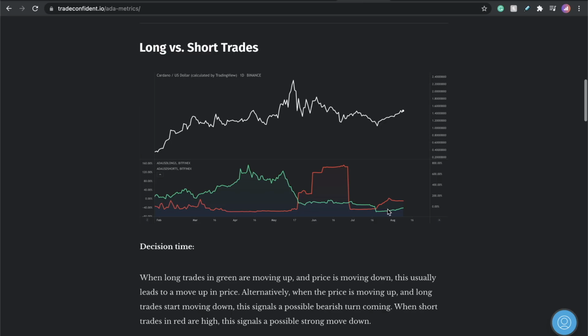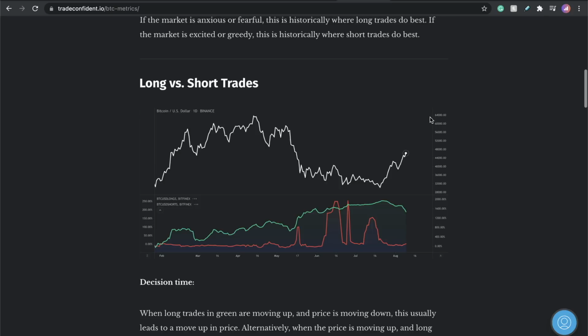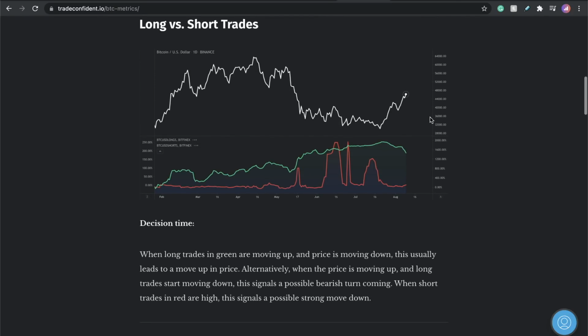Now, please make this correlation, guys. If you're watching this metric, this shows that long trades are increasing and short trades are flat, and the price is moving up. If you come over to Bitcoin, and if you believe there's any correlation between what Bitcoin does and what Cardano does, please watch this very carefully. Long trades are completely moving out of the market while the price is moving up. Price is moving up here, long trades completely moving out, we dropped. Okay, this historically is a place where you will see the market move back down.